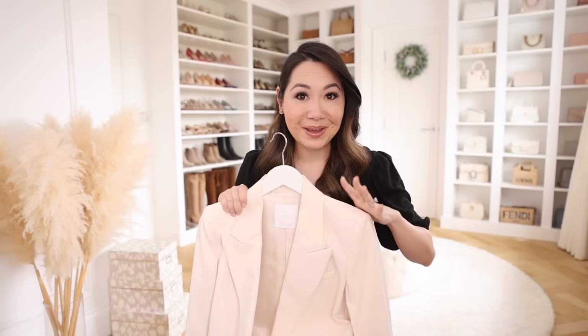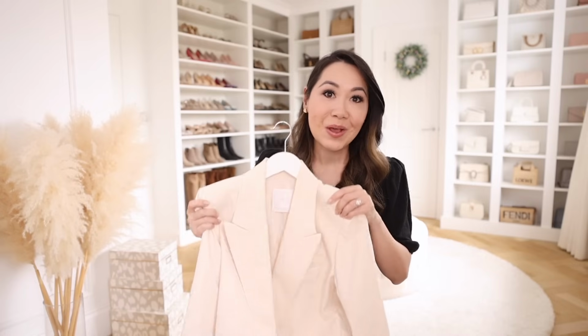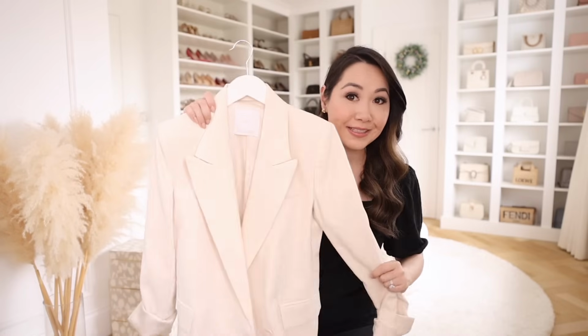Next up are a couple of Mango pieces, and I have been so obsessed with Mango recently. I just feel like they are nailing it in terms of really gorgeous, high quality items which are not priced accordingly at all. Like, I've been so impressed with the pieces that I've had from them. First up, I actually had to go on the waiting list for this blazer because they were sold out of my size. Finally got my hands on it, and it was absolutely worth the wait.